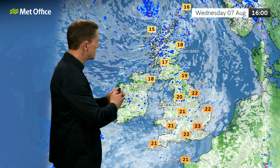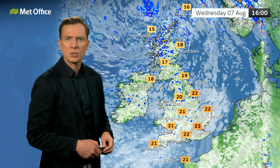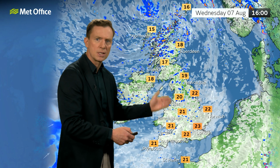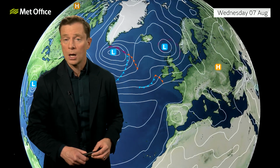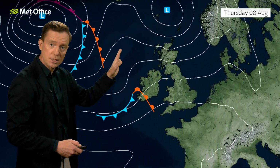The showers may ease later for Northern Ireland and Wales as well, so turning drier, but plenty of showers continuing right into the evening across northern parts of Scotland with a pretty gusty wind as well. Again, temperatures ranging from the low 20s across the south and east to high teens across the north and west. So pretty much bang on average for the time of year, maybe a little cooler across the northwest. That low pressure does edge away, but as we saw earlier, it's going to be replaced by another one.